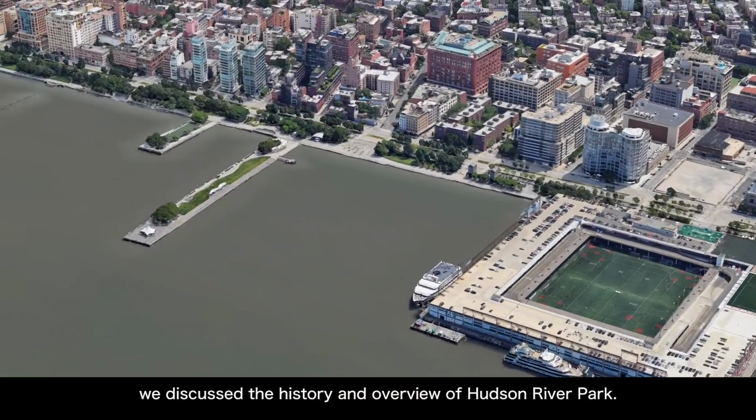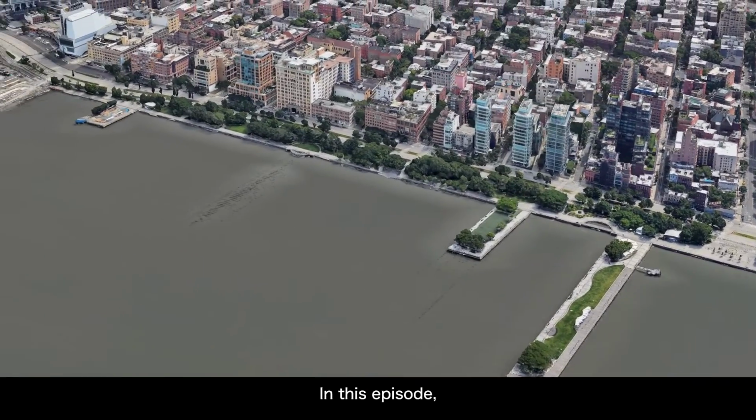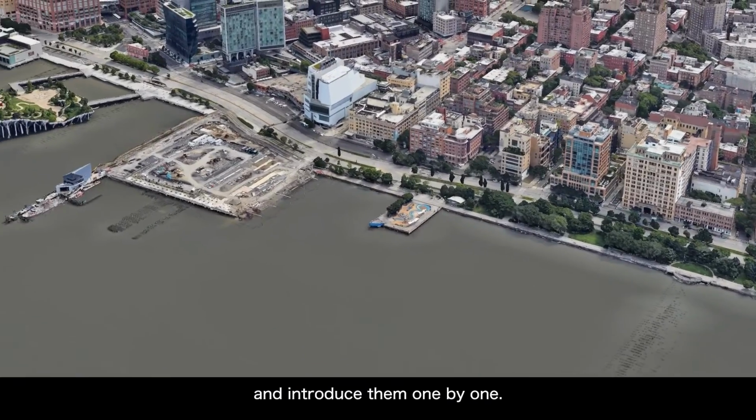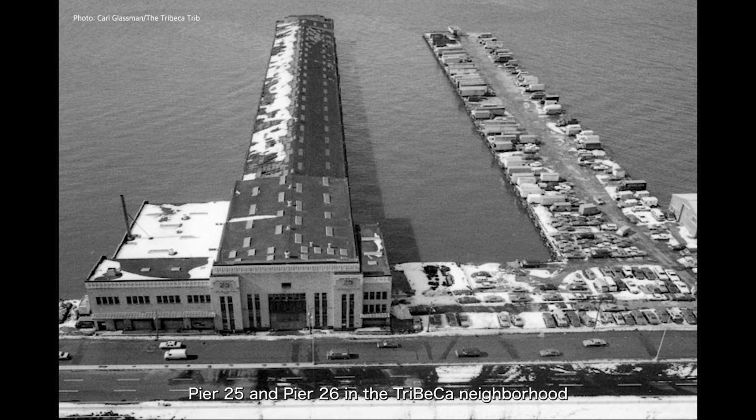In the last episode, we discussed the history and overview of Hudson River Park. In this episode, we will start from the southernmost pier of Hudson River Park and introduce them one by one. Starting from the southernmost point, Pier 25 and Pier 26 in the Tribeca neighborhood are located along the river.